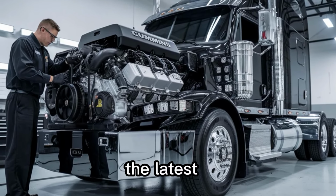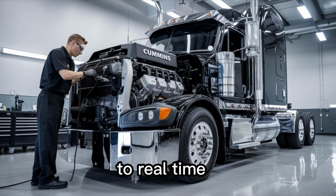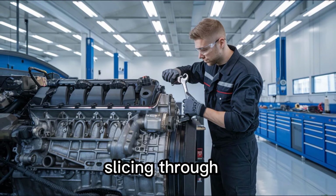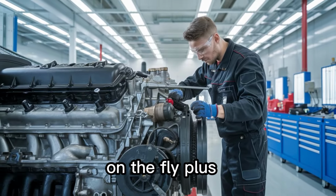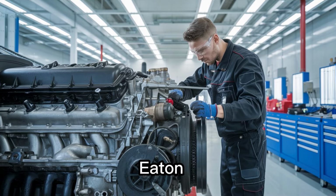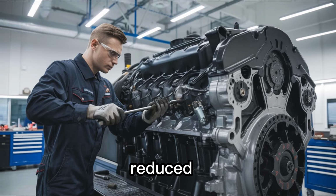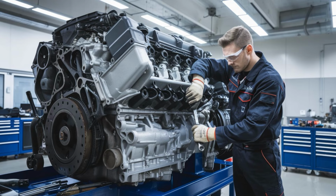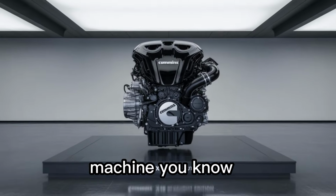It features the latest Smart Torque 2 technology, which means it automatically adjusts to real-time driving conditions. So whether you're battling steep grades in Colorado or slicing through the Texas flatlands, this engine adapts on the fly. Plus, it integrates seamlessly with Eaton Endurant HD transmissions, giving you silky smooth shifts, reduced driveline wear, and minimal fatigue on the long haul.